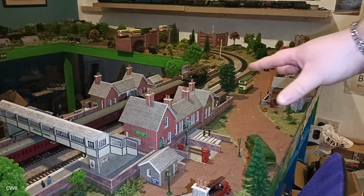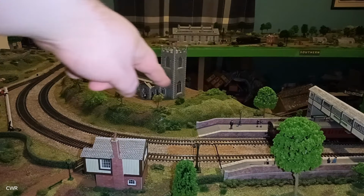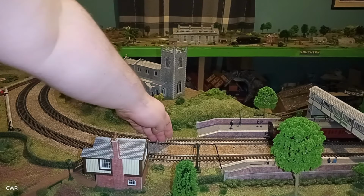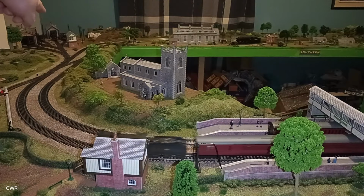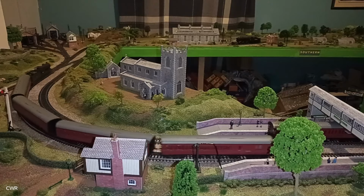This will be the main junction. Where the church is, there's going to be a line which comes off the second radius, sort of a passing loop. So this curve is, say, it'll probably be about here, the second radius. It'll then have a point here coming up, joining a point over there, which will sort of give me a bit of a passing loop.